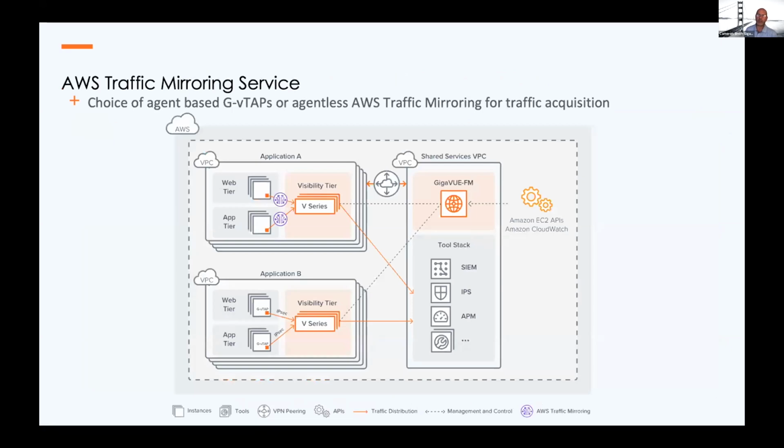We also work really tightly with Amazon as they develop new features and functionality. Their AWS traffic mirroring is a great way to get data out of your workload, and we look at that as just as important, just as easy for taking data in and then distributing to tools. If you look at the bottom part of my number B there, that's the traditional way where we'll go and reach into the workload and pull the data out. But you can do it the new cloudy way, right? Use the AWS traffic mirroring to get the data ingested in the first place. But then we'll still do that distribution. We'll still make sure that the right data gets to the right spots.